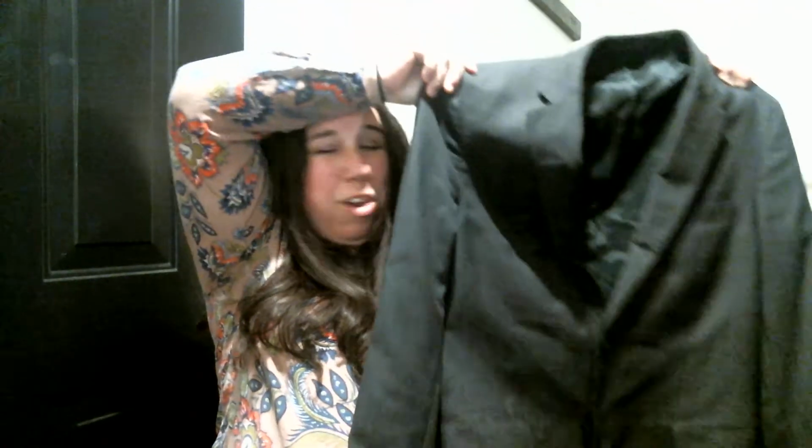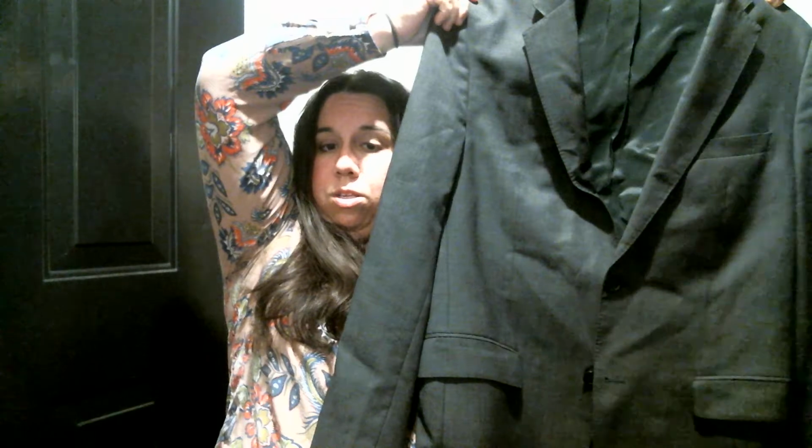Like I said, I'm trying to get into the men's clothes. So this is another blazer that I picked up, or suit. I'm trying to learn the difference between a blazer, a suit, and a sports coat. I think this is a suit jacket. I went ahead and got this, and it's 2 button, and I couldn't find the pants. I tried and I tried and I tried.